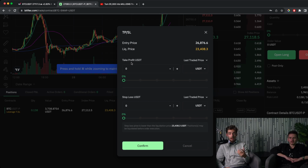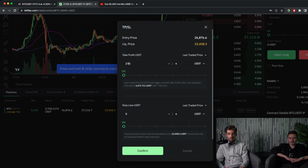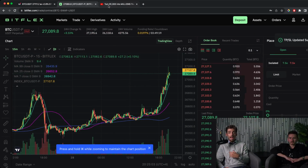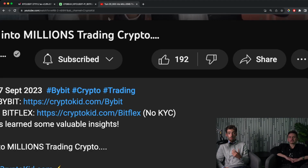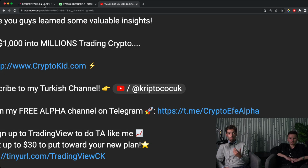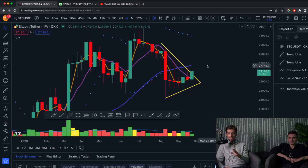So I'm going to put my take profit over here, at $27,700. So that's where I'm going to be taking profit. Right now, a stop loss, because it's a very low leverage trade, I'm going to keep it in the meantime. But of course, if I do add a stop loss in the upcoming hours, I will post it on my free Telegram community right over there. But for the meantime, I think 27.7K is possible.